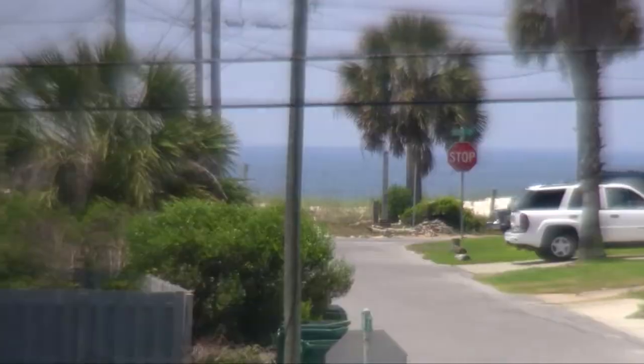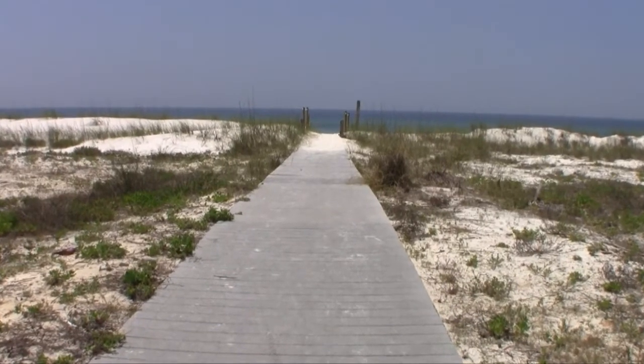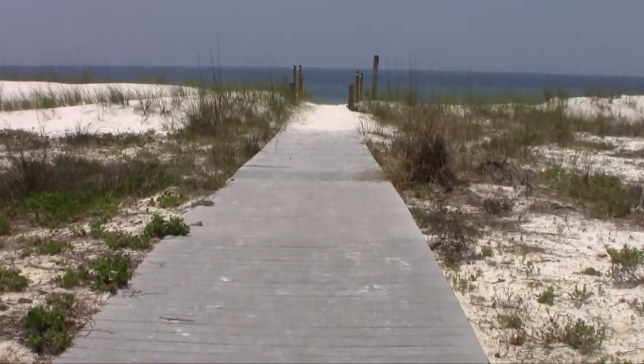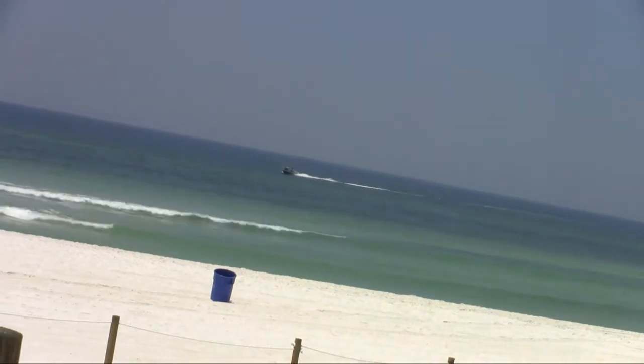There's 8 homes in this little neighborhood, but literally you are steps to the beach, and you can actually see the beach from the second floor balcony. It's a great deal. This would be a really great little beach house for somebody. We would love to show it to you, so give us a call.